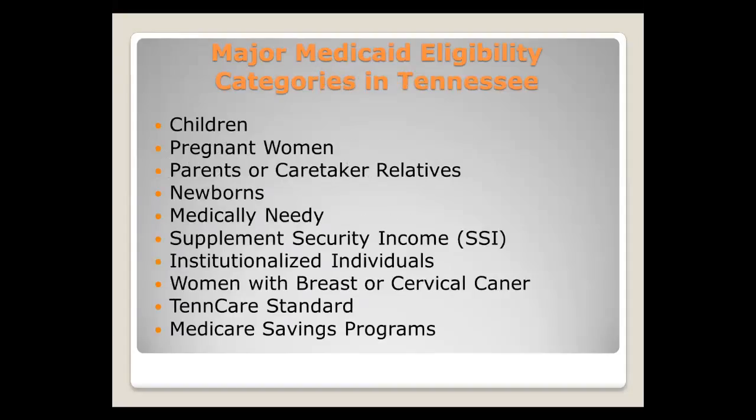In Tennessee, we have some of the major categories. These are not all of the categories in Tennessee. These are just the main ones. I'm not going to read them all to you, but you can see them all there. To apply for Medicaid, any of these categories, with the exception of Medicare Savings Programs at the bottom, you have to go through the healthcare.gov marketplace.